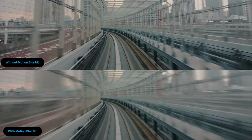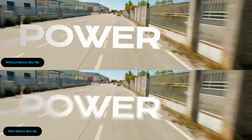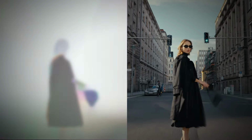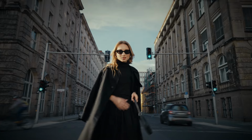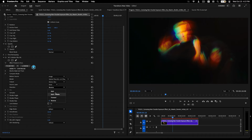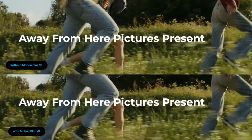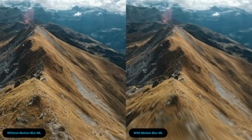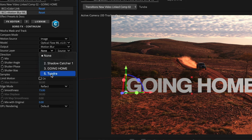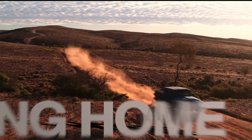Apply realistic motion blur to your footage, graphics, and post with BCC plus Motion Blur ML. This effect uses our newly developed hardware accelerated optical flow algorithm coupled with machine learning to detect pixel motion in a shot. With this data, you can precisely adjust the motion blur's direction to achieve the exact look you need. What makes it stand out is the ability to use alternative sources for defining motion blur. You can pull motion blur data from another clip, allowing you to connect elements in a composite.